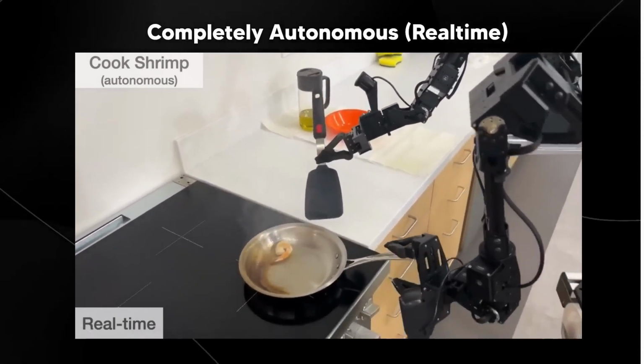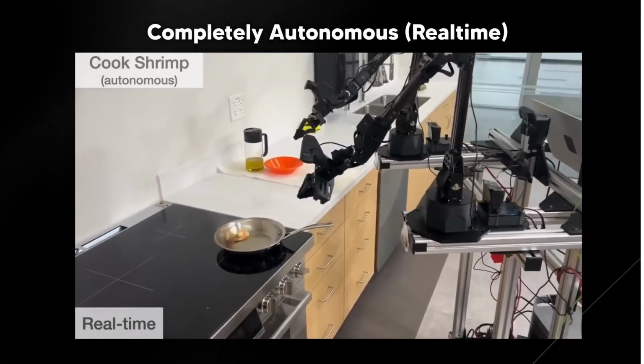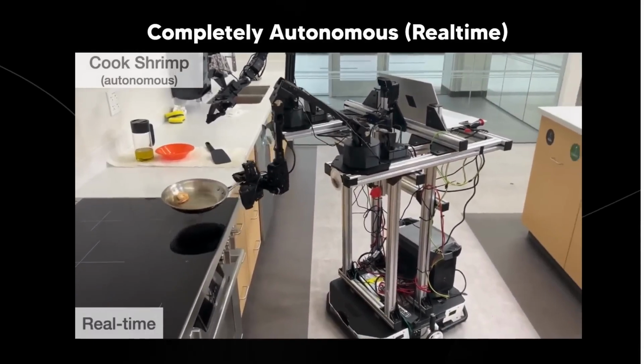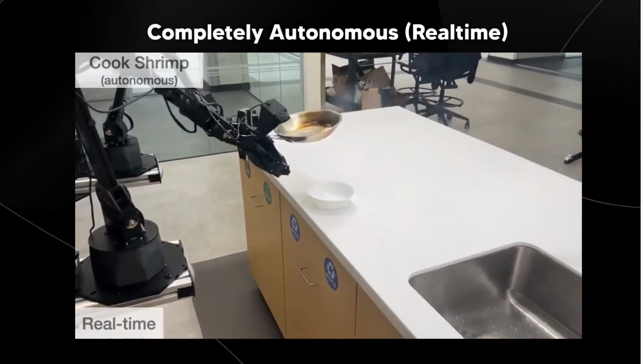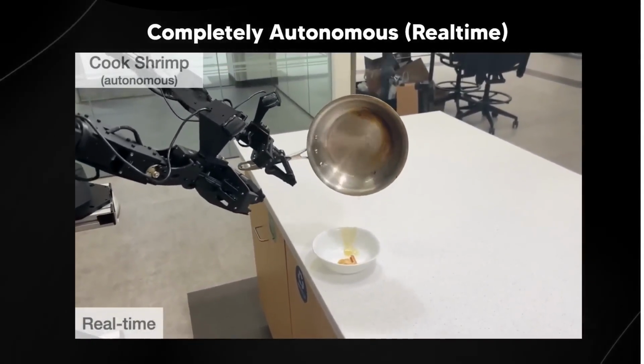There are many different tasks that this robot was able to do autonomously, and it will be most certainly fascinating to see what other tasks it is able to successfully accomplish. And I cannot be the only one surprised by how effective this robot is at doing certain tasks.